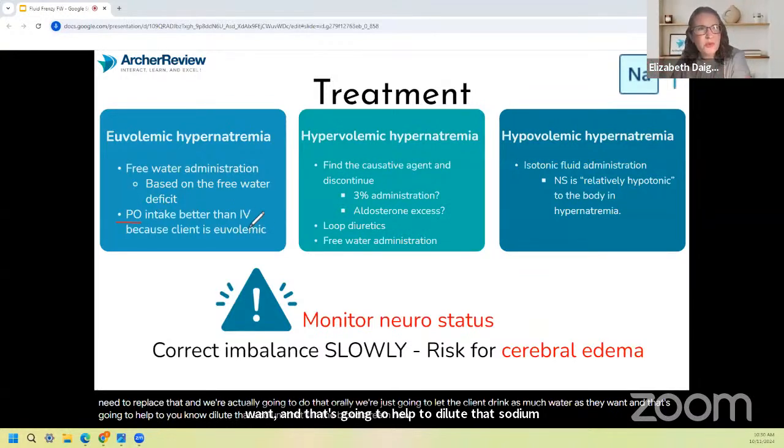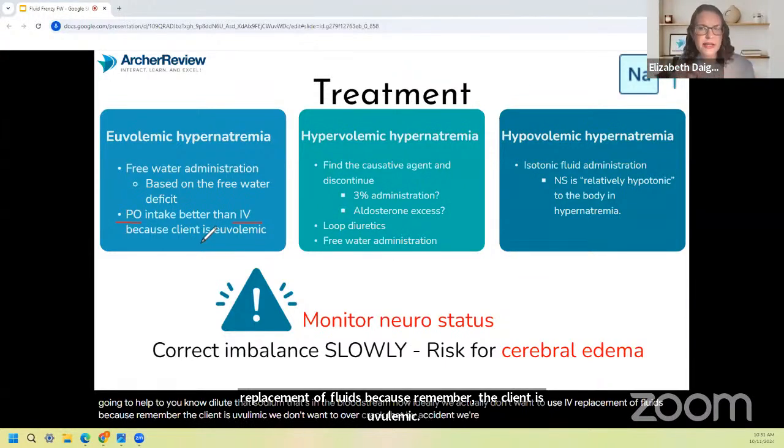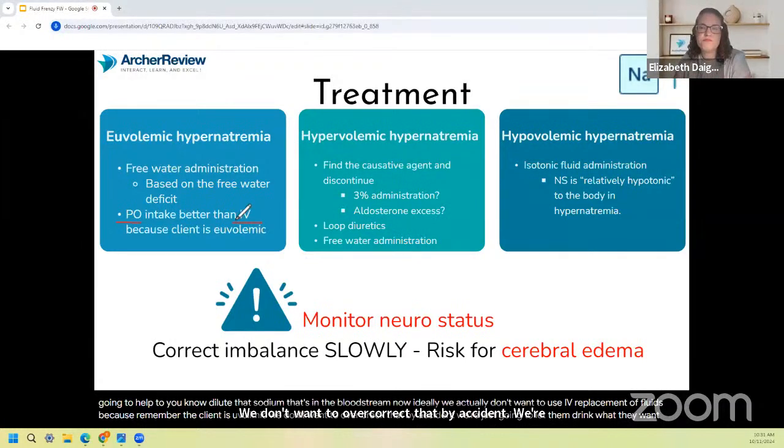Now, ideally, we actually don't want to use IV replacement of fluids because remember, the client is euvolemic. We don't want to overcorrect that by accident. We're just going to let them drink what they want.